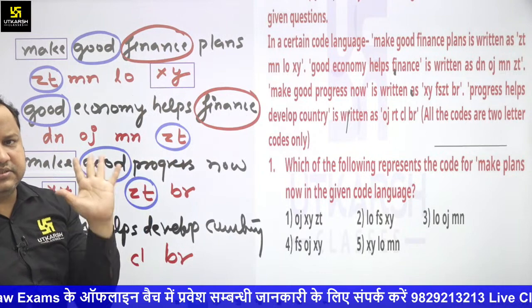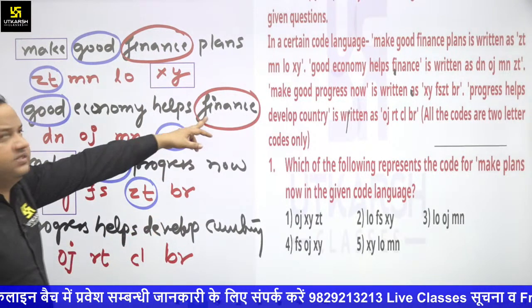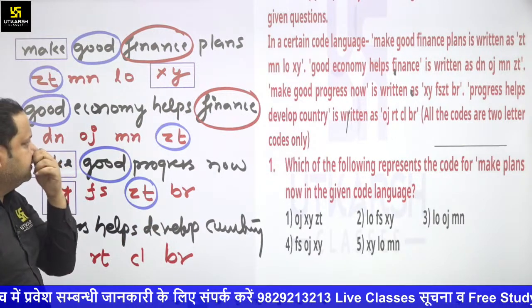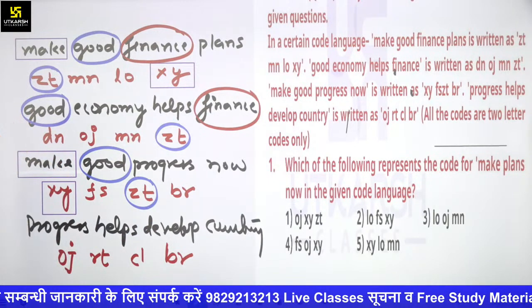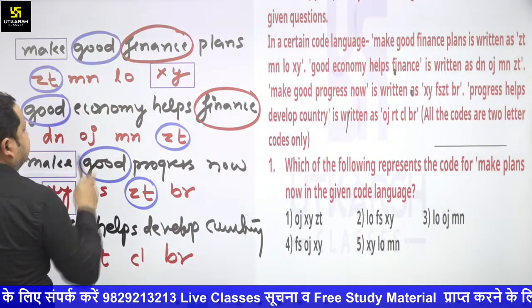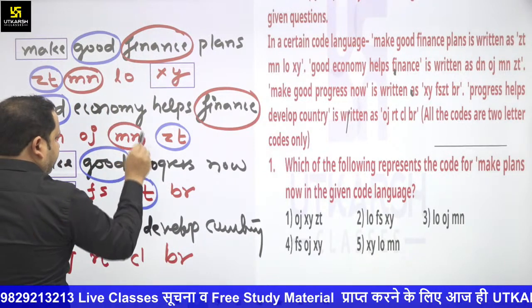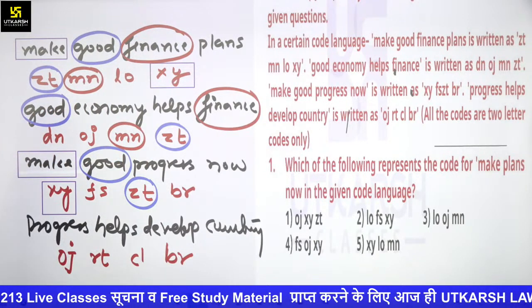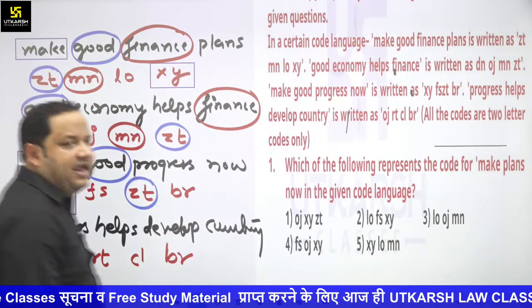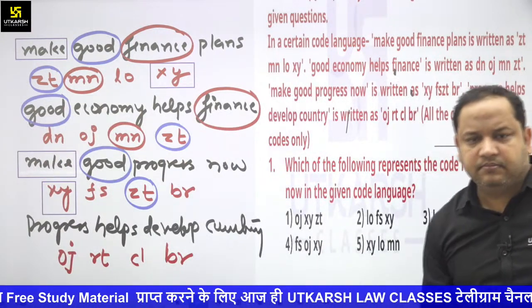Now my next question is, guys, can you tell me what is the code for finance? See, we have finance in the first statement and second statement as well. This is MN. So the code for finance is MN. Neuron said MN. Very nice.